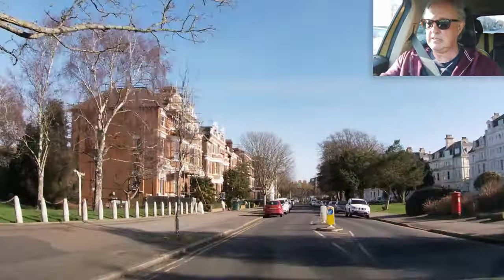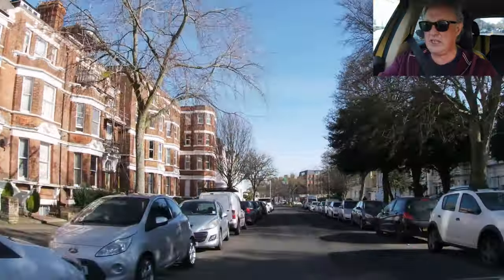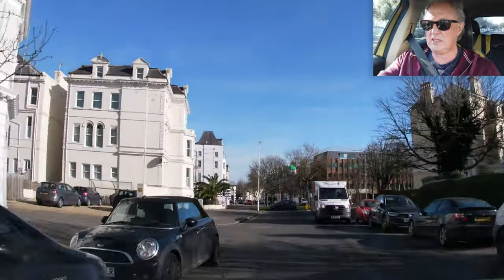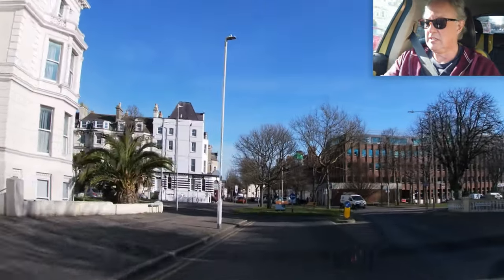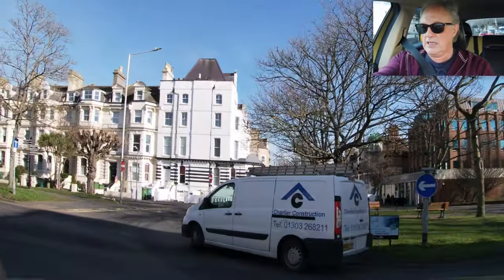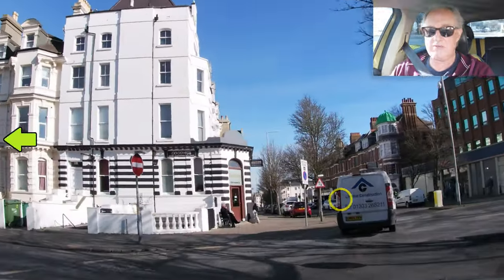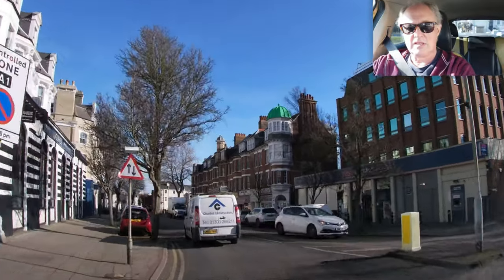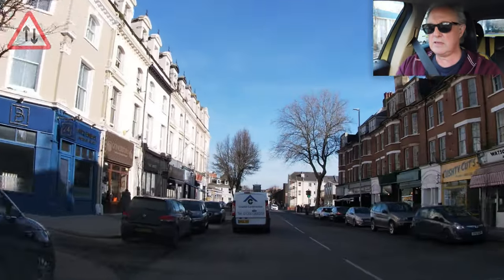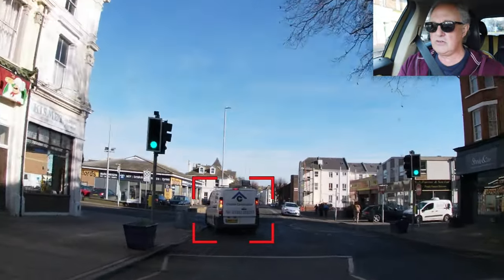At the roundabout, take the second exit. So at the second roundabout, at the second exit, I don't need to indicate onto the roundabout, but I do need to indicate off. Car to my right, so give way to him. He's going all the way round. And he's indicating off. It's all very good news. Turning off.